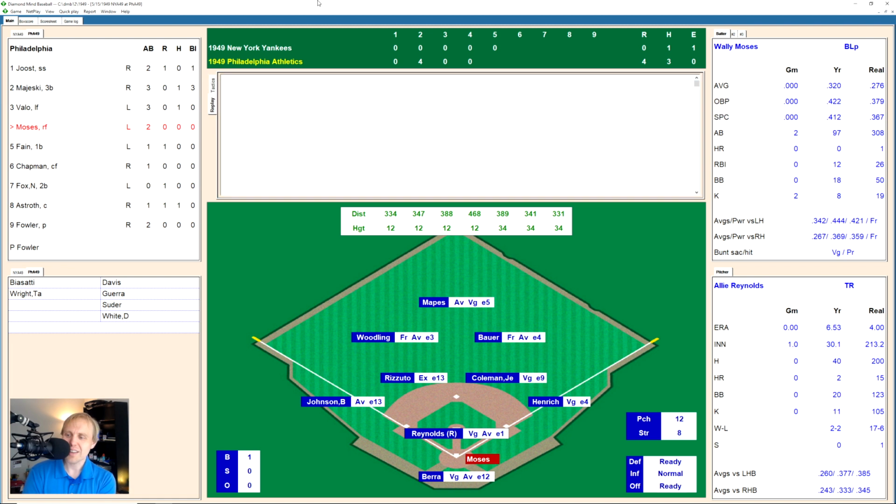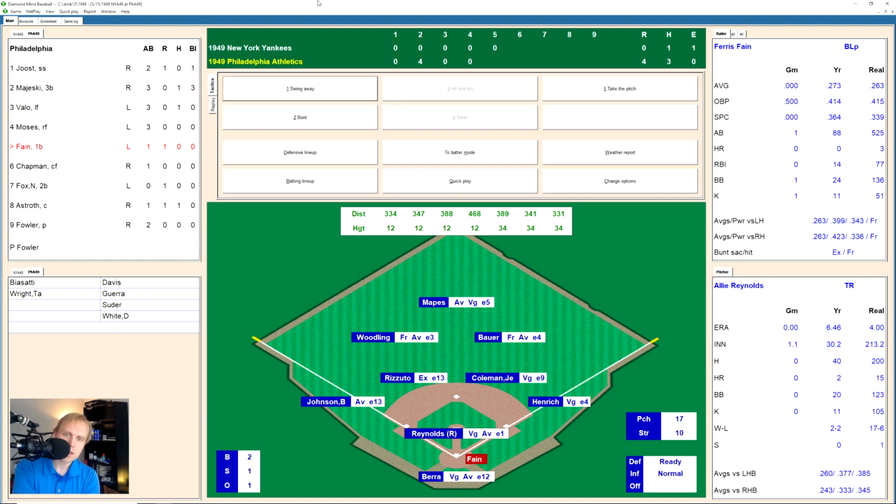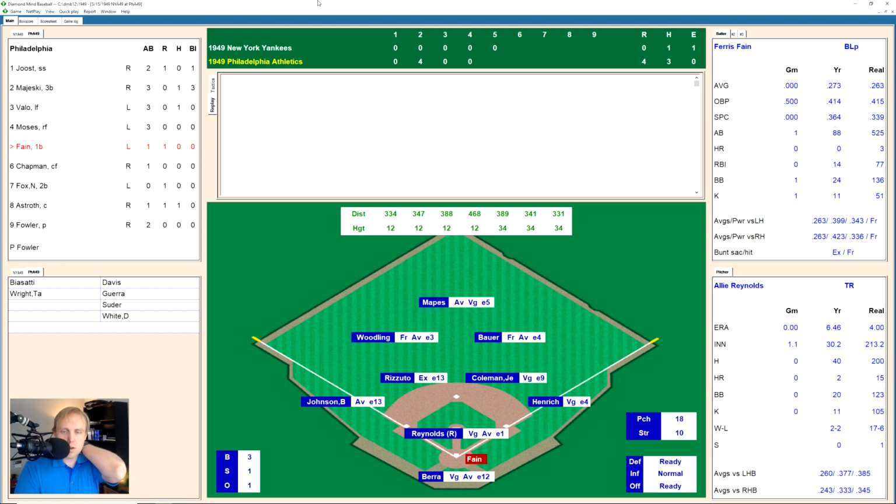Bottom of the 5th inning, and Wally Moses up there against Allie Reynolds takes 2 straight balls and then hits one straight over to right center field. Mapes has it for the first out. Here's Ferris Fain, who takes the ball. 1-0 the count. And there's one off the plate. It's 2-0 on Fain, and there's a strike in there with the knees. 2-1. That's low and away.